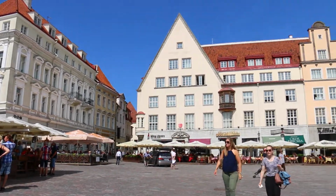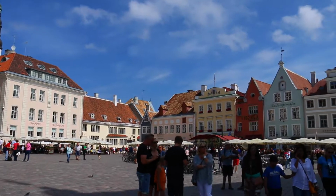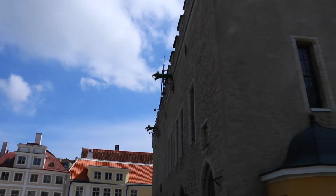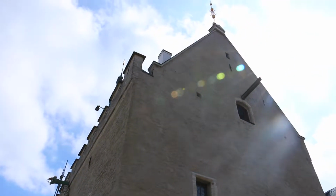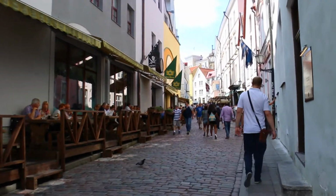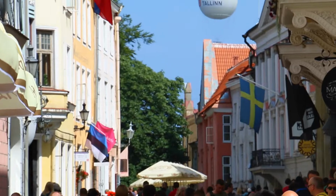So that's Old Hansa. One day we're gonna come here for a beer and you'll see another aspect of that place. It's really, really cool. Everything is made like in the old times, very old. Look at this lady. Very cool. This is basically the center of the Old Town. So good. Beautiful place.